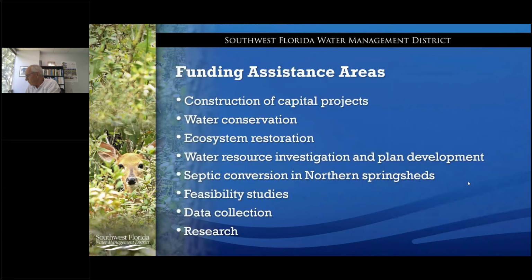So now moving on from the process to the updates of our program, here are the areas in which the district will fund. These are outlined in detail in the application guidelines, but projects that are associated with capital project construction are things that we will be funding in those 4 areas of responsibility that the district has. Like I talked about, the septic conversion projects in the northern watershed are types of projects we will fund. Data collection and research are also types of projects that we'll be funding.